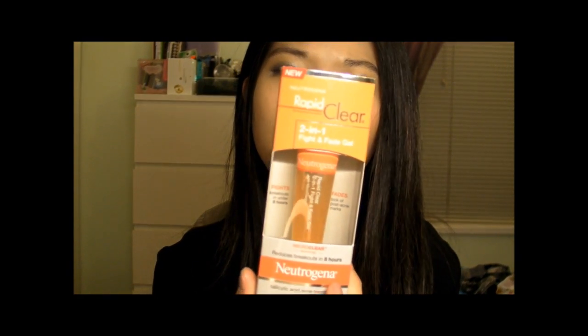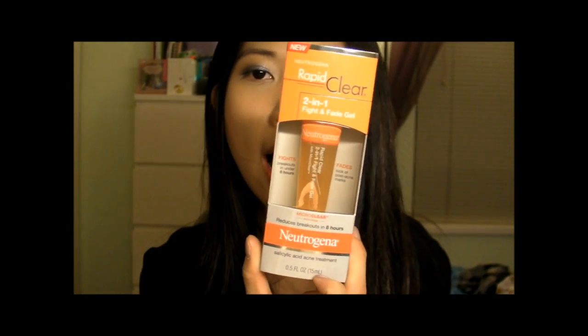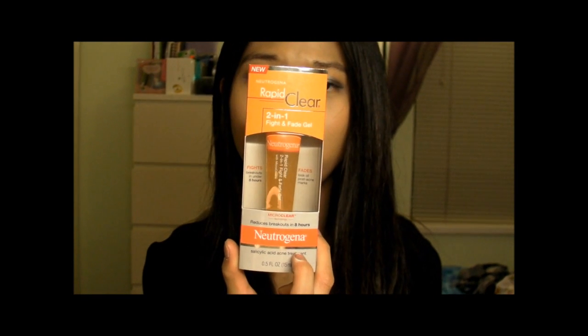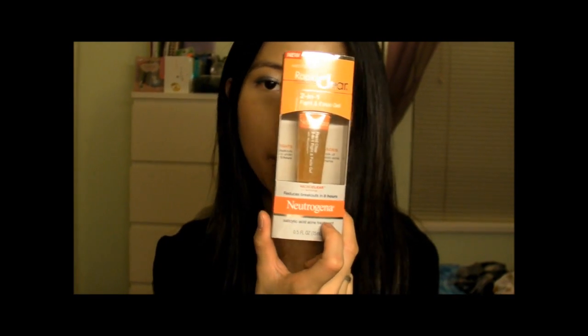I got an acne treatment. This is the Neutrogena Rapid Clear 2-in-1 Fight and Fade Gel. I've been using this for over 2 years, and this is one of the things that I always use before I head to bed and before I put on my makeup. This is one of my go-to acne fighting serums.